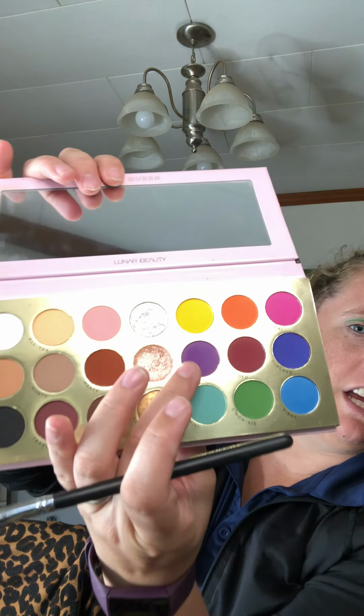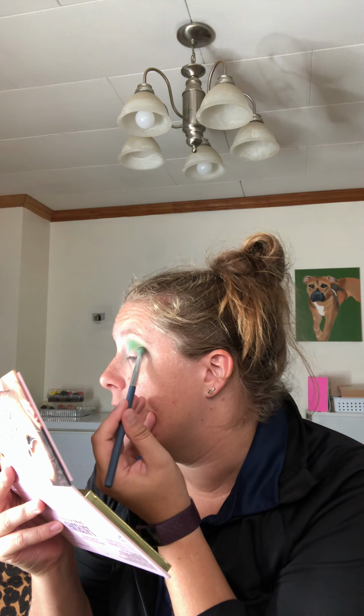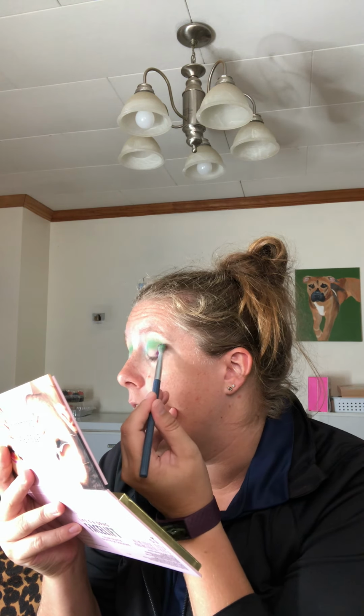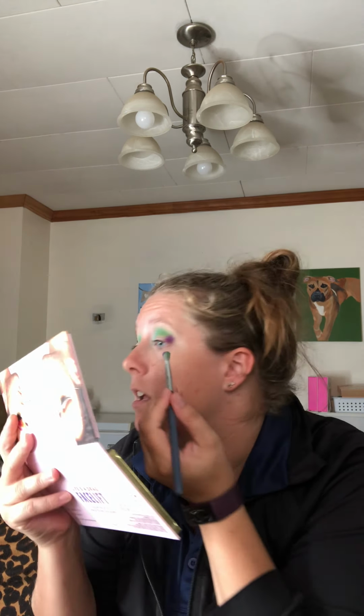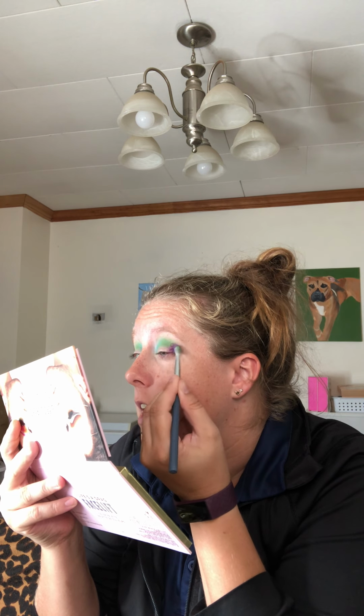All right, I'm gonna go in with this shade called Pageant Queen, and I think I'm gonna actually still use that same brush that I have been using already, and I'm going to get that shade blended into that green.